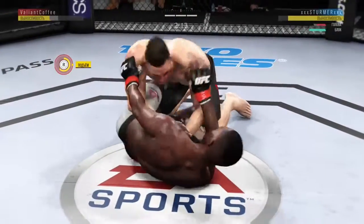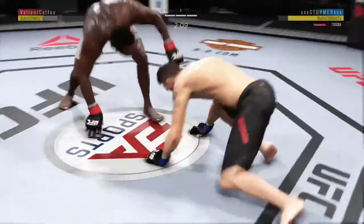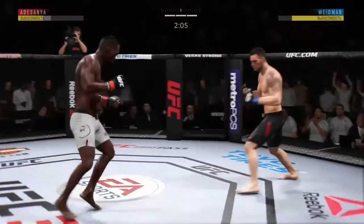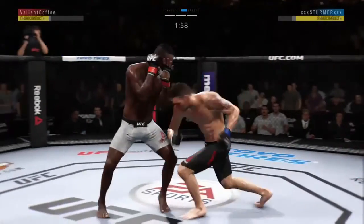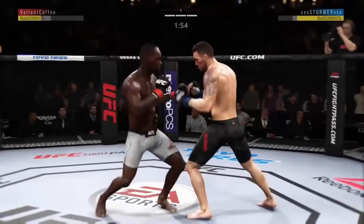In half guard now. Back to his feet again. Amazing. Going orthodox now. Under 2 minutes now to go in the fight.